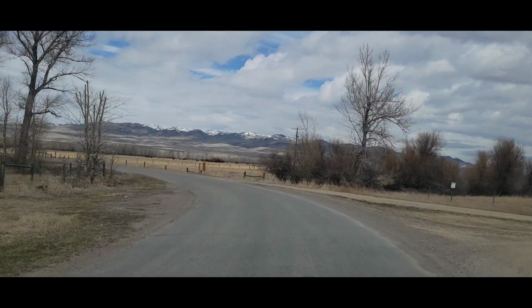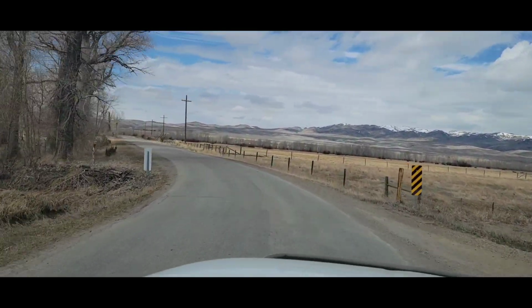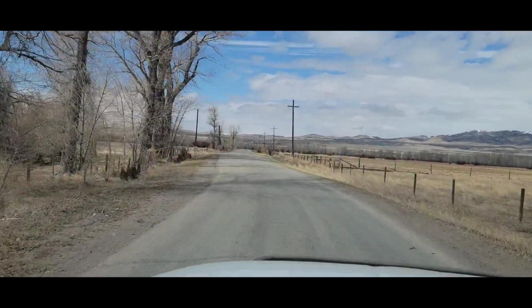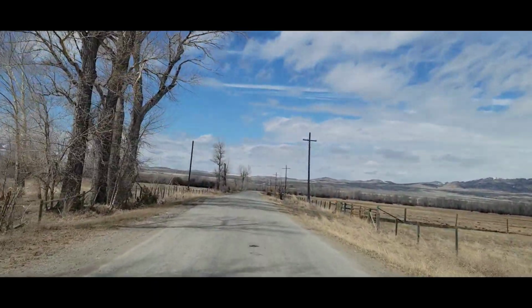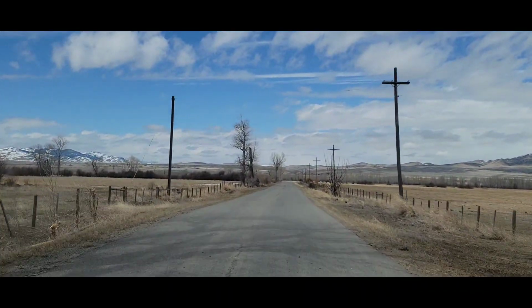I'm going to be getting close to the big hole too, so we'll stop there at the big hole and see what the water level's like and if the ice is melted. I'm kind of curious about that too.